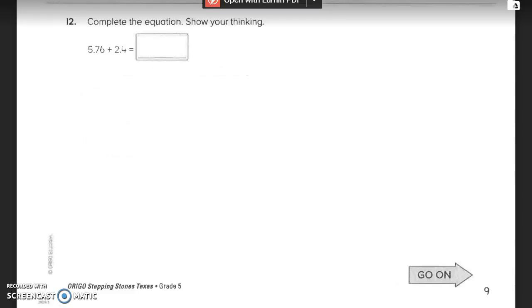Number 12, complete the equation. Show your thinking. 5.76 plus 2.4 equals blank.